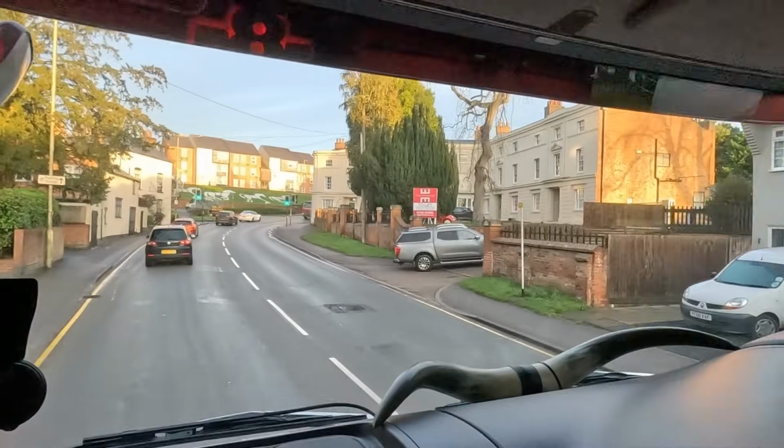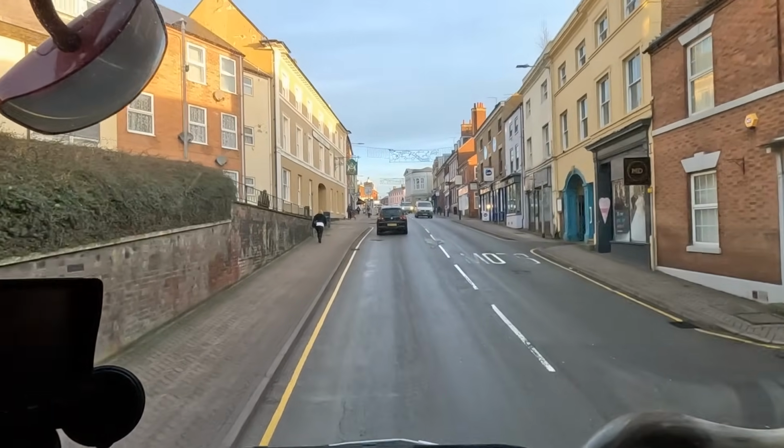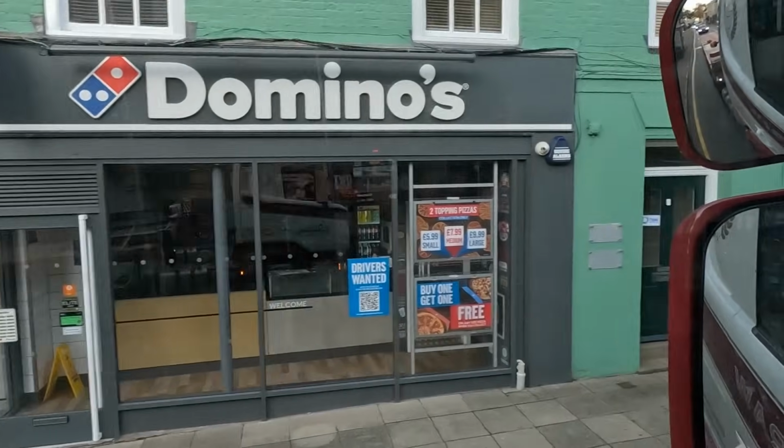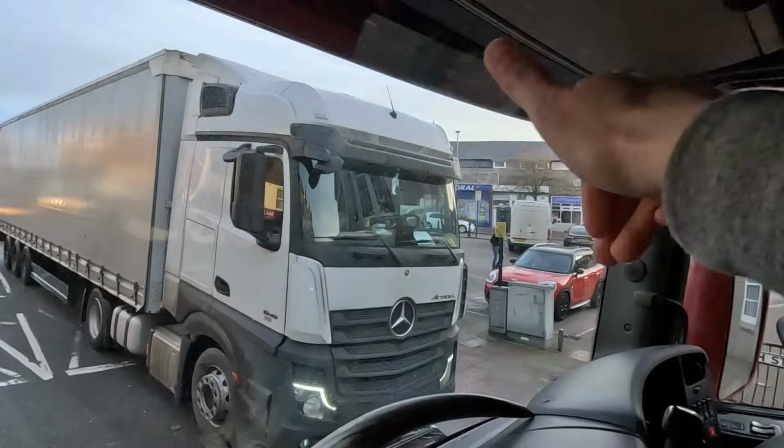Look at this. Lutterworth. Get in the comments if you're from Lutterworth. You know what we're doing? Not really. She's marching on, bless her. Not sure what we can leave in here. Through Lutterworth. Dominoes! Lunch when we come back for the second load. Left hooker. That's entertaining. Quite like that. We go back through there again a couple of times.